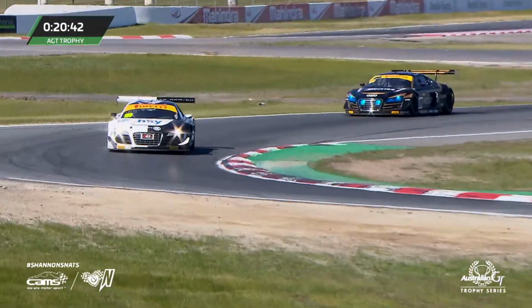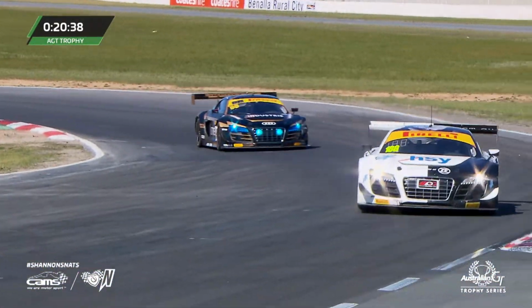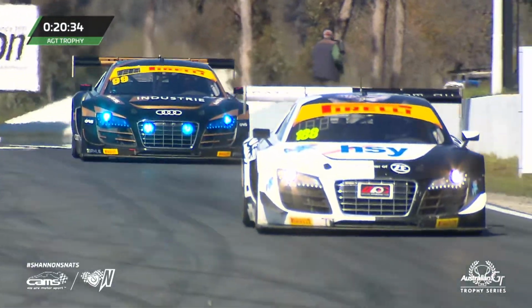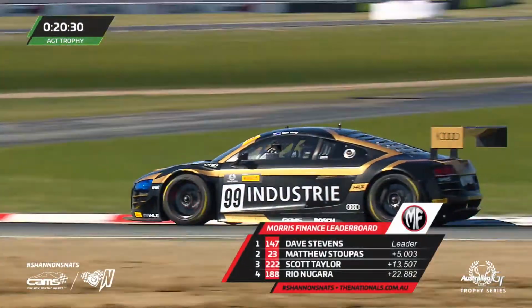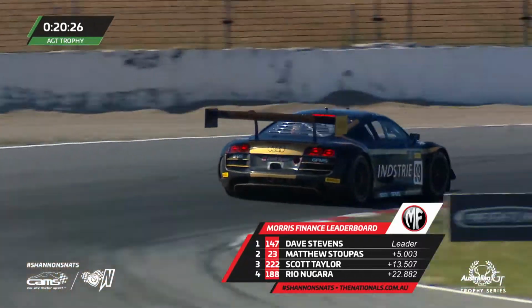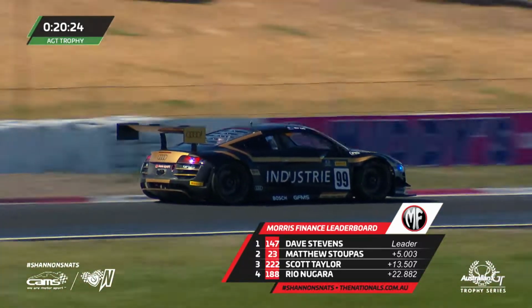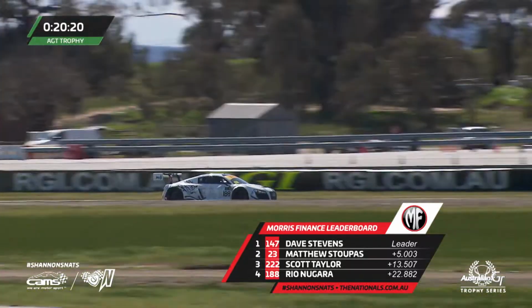Yeah, there's no drama in sitting in behind Rio Nagara. All Nick Kelly needs to really do is see the checkered flag. As they stand, he'll end the season with 858 points. Matt Stupas, who's currently sitting in second, 4.8 seconds off the race lead, will finish the year on 824 points. So Nick Kelly at this point is in the driver's seat.